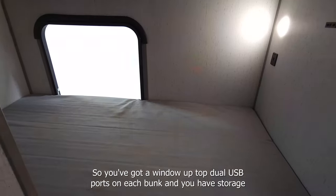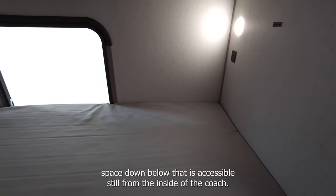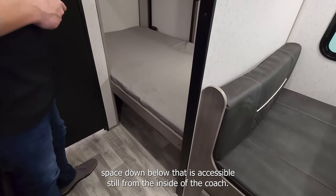In this floor plan, here's your back bunk room space. So you've got a window up top, dual USB ports on each bunk, and you have storage space down below that is accessible still from the inside of the coach.